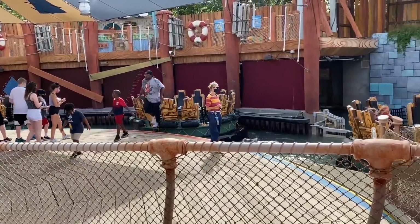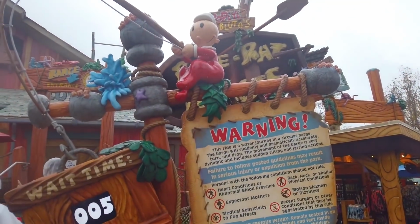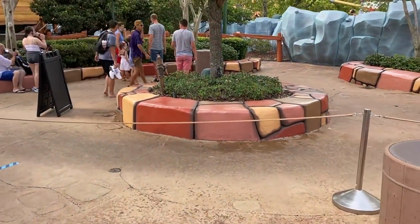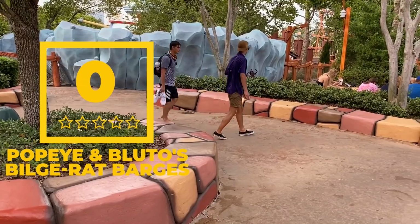If you do want to ride it, my recommendation is last thing in the evening. It has a 42-inch height requirement. It usually doesn't have too long of a line, same thing as Dudley's, and it also takes Express Pass. Popeye and Bluto's Bilge-Rat Barges, you already know, is a 0 on the Molly Must Ride scale because I hate getting wet. But if I liked getting wet, I guess this would be like a 3.